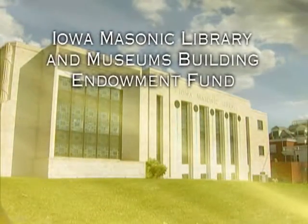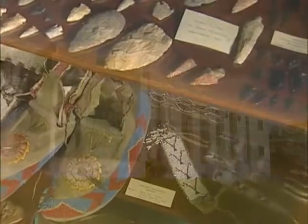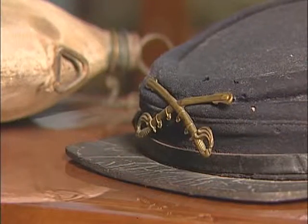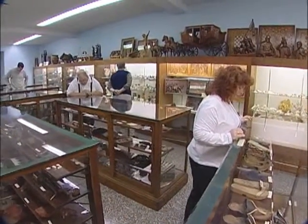The Iowa Masonic Library and Museum's Building Endowment Fund was created in 1994 to ensure that the materials housed here will be maintained for generations to come, to preserve the irreplaceable items in the building, to provide for the upkeep and upgrades that are necessary in order to protect all that we have.